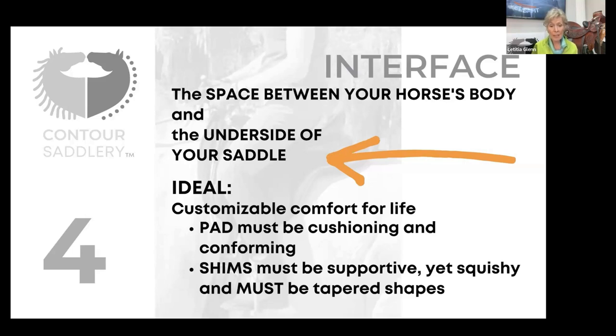Shims are not a bad thing. Shims must be supportive. They need to be the right texture. They need to be the right shape. They need to be tapered. And you need to know where to put them in order to let them be effective.